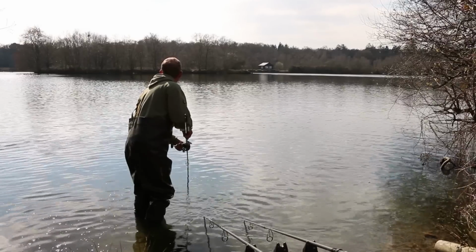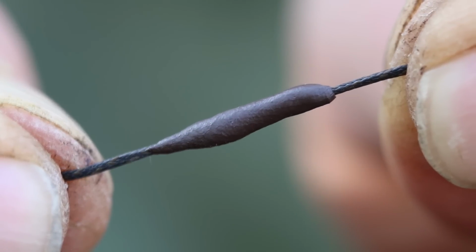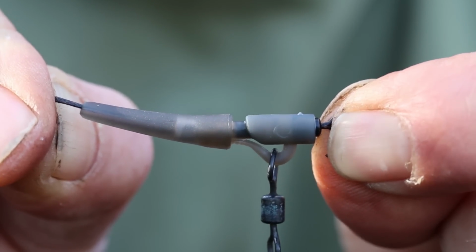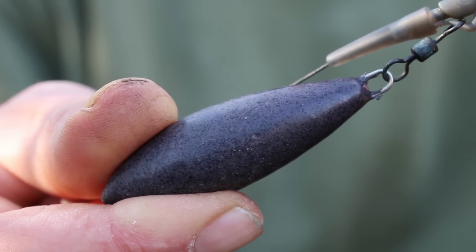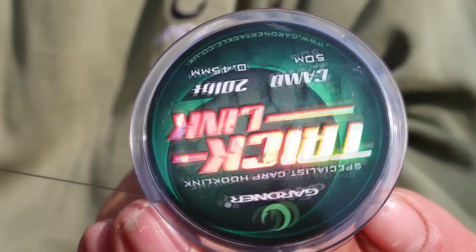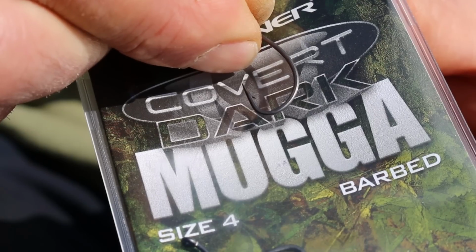Going on from that, I then come down to 1 metre of Camflex lead-free, and along the length of that, about every 6 inches, I've got some tungsten putty just to ensure that everything's pinned down really, really well. Then coming down a little bit further, we're going to a covert lead clip system with a 4 ounce lead, which is what I'm using to get out to the distances required. Coming from that, we've got approximately 10, sometimes 12 inches of Gardner Trick Link in 20 pound. Coming down from that, we've got a Gardner Mugger Covert dark hook in size 4, really sharp.